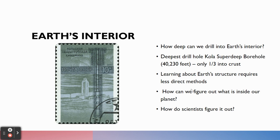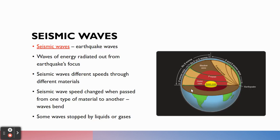So learning about Earth's structure requires less direct methods because we cannot get more than a third into the crust. How can we figure out what's inside our planet, and how do scientists figure it out? Earthquakes. They look at earthquake data, seismic waves, which are earthquake waves.